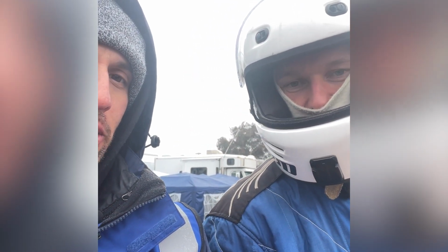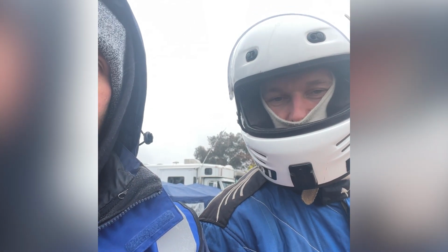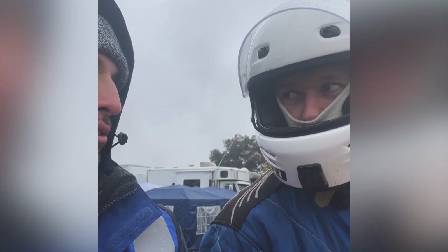So we're about 3 hours and 45 minutes in, and we're under a red flag condition right now. We had an incident in turn 15, safety vehicles on track, and a pace car, followed by an accident that happened under those conditions right in front of the safety vehicles. And so we're stopped on track now.